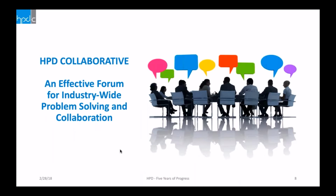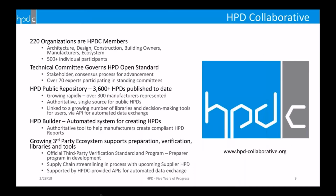I want to just touch briefly on our organization, the HPD Collaborative. As I said, it's really intended to provide this forum for the industry to come together to identify problems and solve them through a collaborative process. In 2015, we opened up our membership from our original founding group of 23 founding companies. And so in a little over 2 years, we have grown the organization now to 220 organizations, representing over 500 individual participants. And this is the single largest organization dedicated to this particular area in actually any industry, as I've come to learn by talking to people in other industry segments.